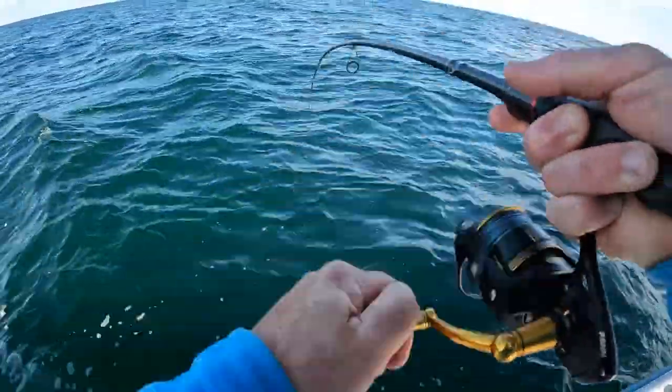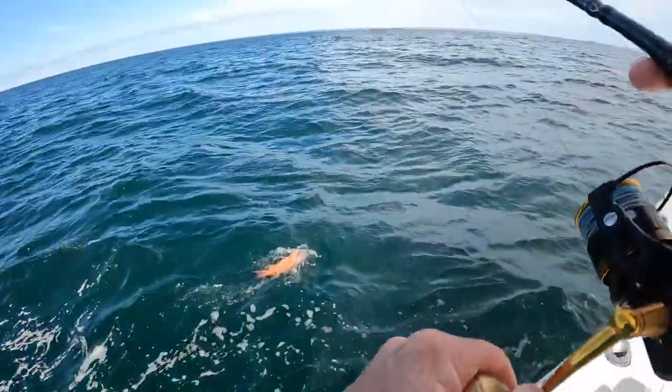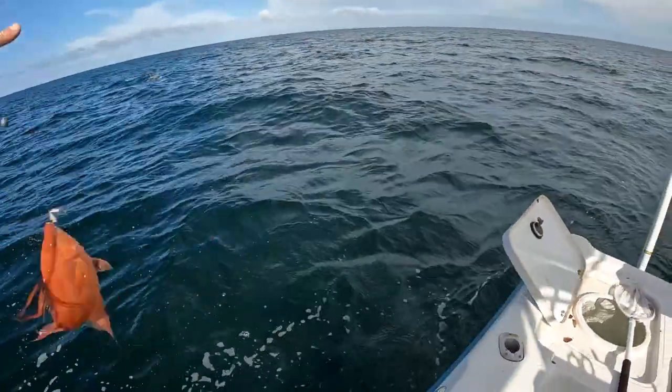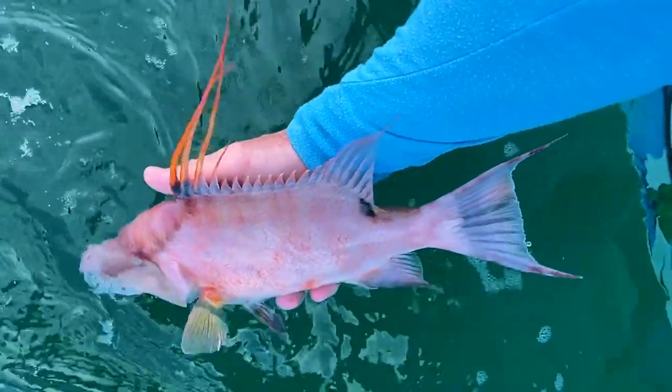Oh yeah, fish on, baby. Looks like another one. And another hogfish, baby. Now this one, definitely a keeper size fish. Beautiful.